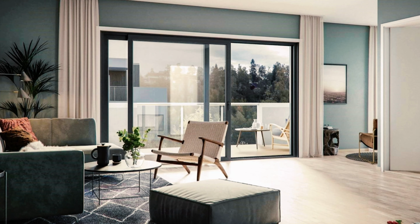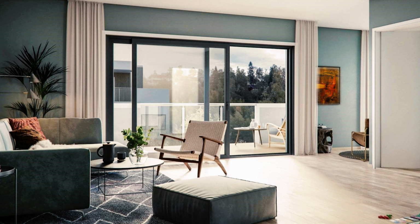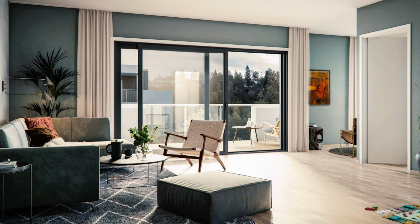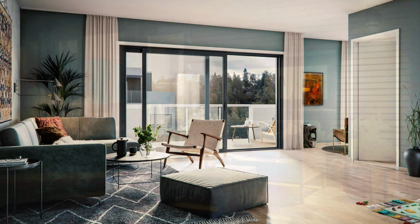Here we have another beautiful living room in a simple modern Nordic style. Everything comes together perfectly, from the light color of the wooden flooring and curtains to the stylish and elegant furniture.